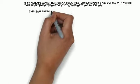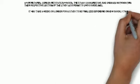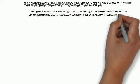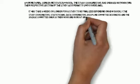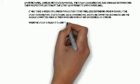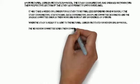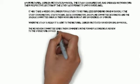It may take 6 weeks or longer for a study to be finalized depending on how quickly the study coordinators, statisticians, data coordinators, discipline committee designates, and the disease committee chair do their work and iron out any differences of opinion. When the study is ready, it is sent to the National Cancer Institute for review and approval. The NCI Review Committee sends their comments in the form of a consensus review to the Operations Office for distribution to the appropriate individuals.